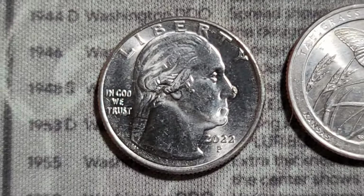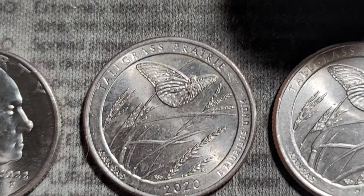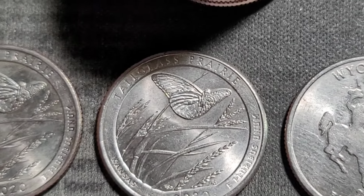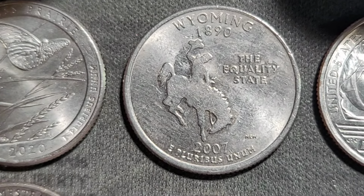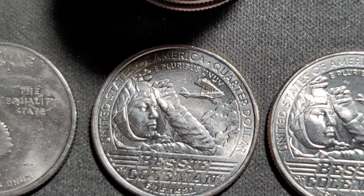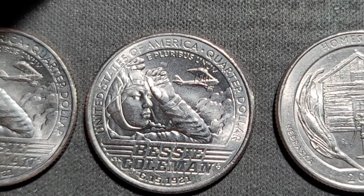For our errors and varieties, we had the die chip on the nose, a small die chip on the inner wing, a larger die chip on the inner wing, a die chip on the horse's tail, die chip on the upper wing, and another die chip on the upper wing.